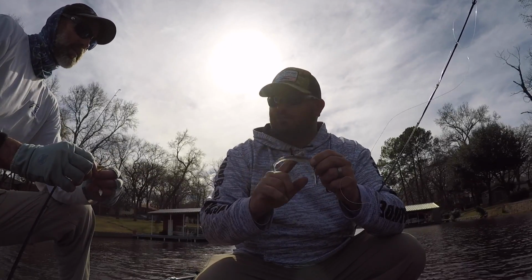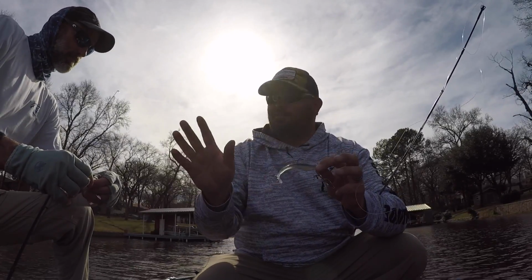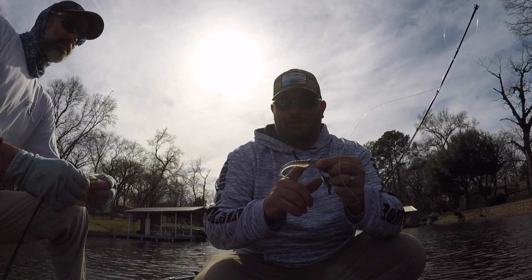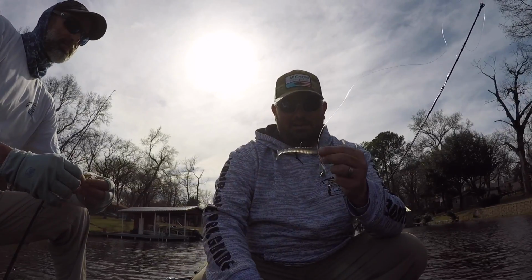It's got that screw. I'll throw this one swim bait all day and it'll never get out of tune. It'll never get crooked. That's the coolest thing since they invented butter. Dude, it's a screw lock down the shaft. You twist the bait on there, it locks it in.